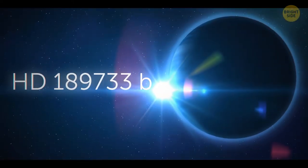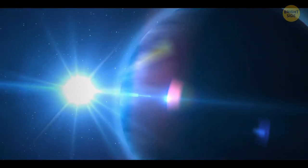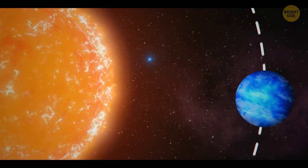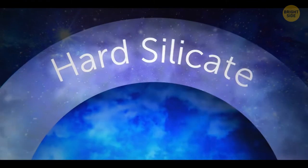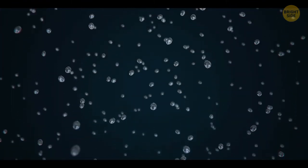HD 189377b, well, I'm not going to say that again, is the only exoplanet in the orbit of its star. And at first glance, it looks quite pretty, blue and white swirls making up wondrous patterns on the surface. But these pleasant colors actually come from hard silicate particles in the planet's atmosphere, which means it rains glass here.